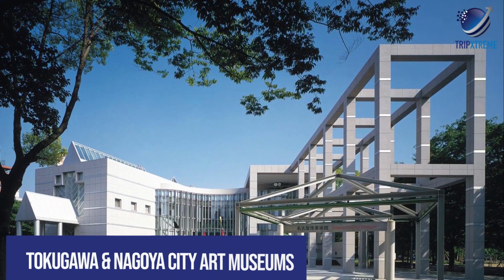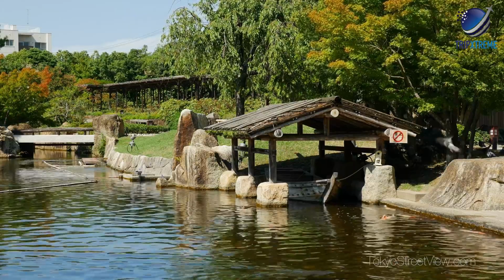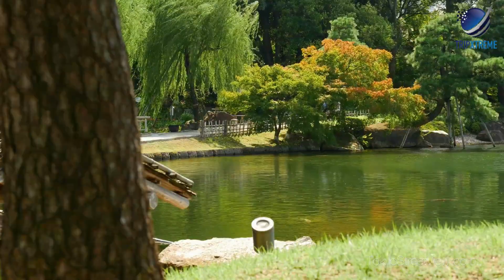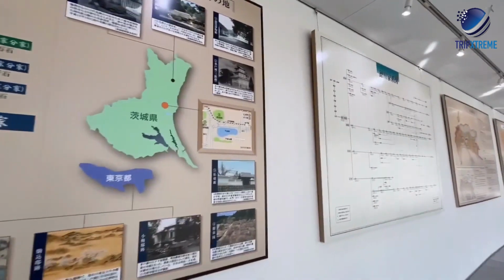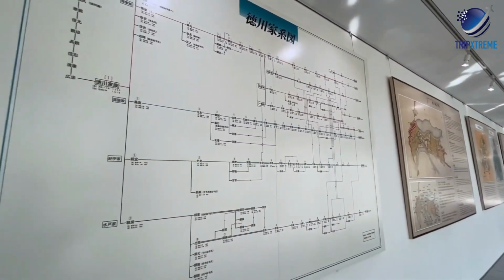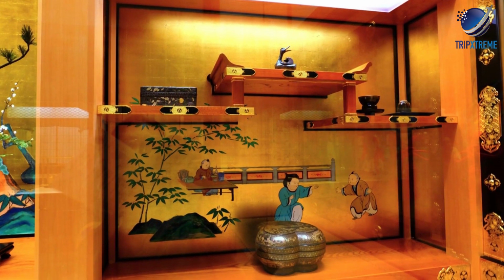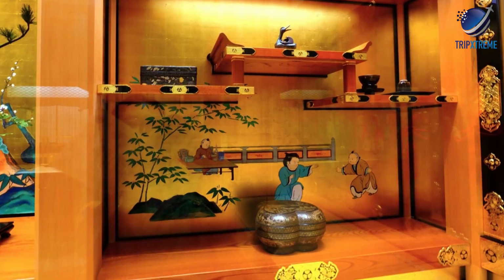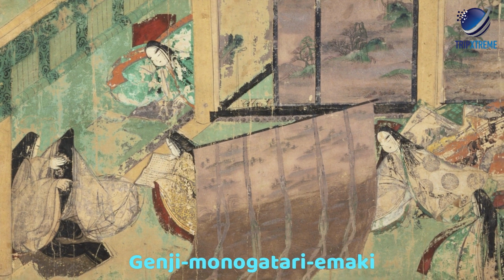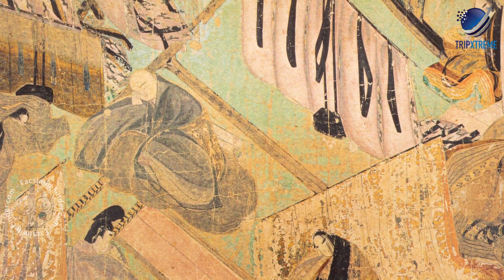And next up at 4, the Tokugawa and Nagoya City Art Museums. Perhaps the best known of Nagoya's world-class art facilities is the excellent Tokugawa Art Museum. This excellent gallery is home to many treasures that once belonged to the city's wealthy Tokugawa family, including numerous fine paintings, items of porcelain, weapons and documents.